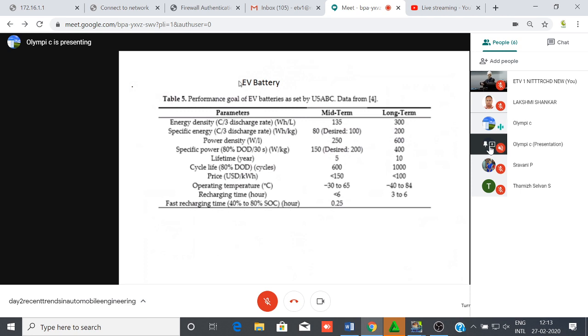Now we can see what kind of specifications electric vehicle batteries have. These are as per the USA battery guidelines. The energy density, C by 3 discharge, is 135 watt hours per liter in the currently available vehicles, and they plan to go up to 300 watt hours per liter. And specific energy, watt hours per kg of the battery: 80 is for the currently available batteries, and they want to go up to 200 watt hours per kg.